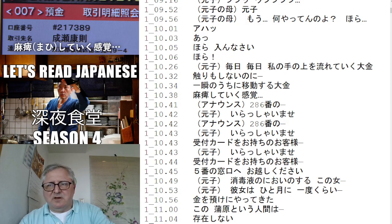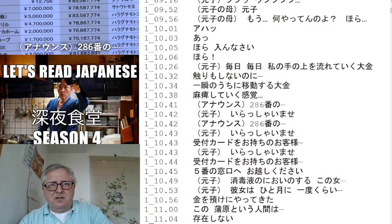Becoming numb to the feeling. Yeah, okay. Count transfers. Trying to think in the amount. So these are like in the 700,000s and whatnot, and the transfers are in the 50,000 to 70,000 range. Okay.